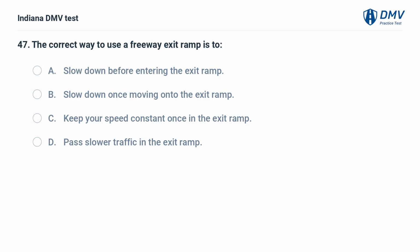The correct way to use a freeway exit ramp is to A. slow down before entering the exit ramp. B. slow down once moving onto the exit ramp. C. keep your speed constant once in the exit ramp. D. pass slower traffic in the exit ramp.